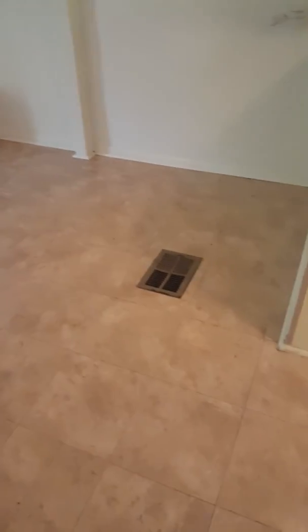This is the dining kitchen area. Light bulb is very dim in both areas. Inside the cabinets, they're just dirty. And obviously it's older, so none of them appear to be broken.